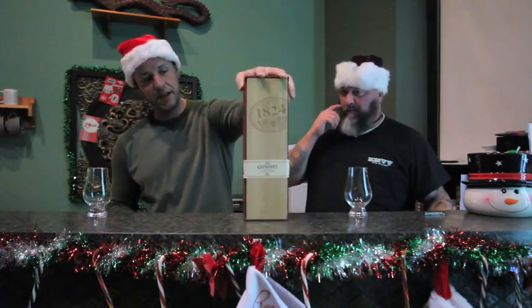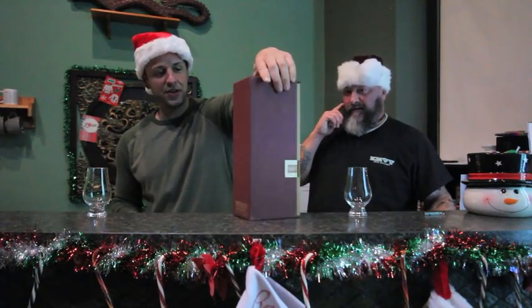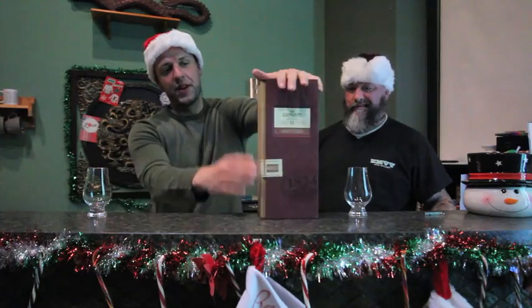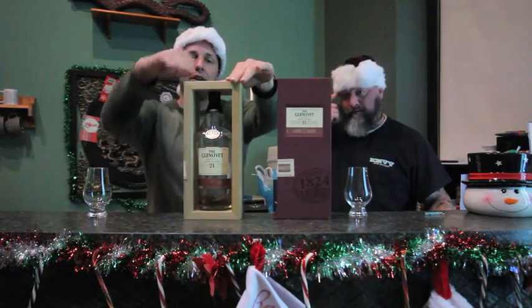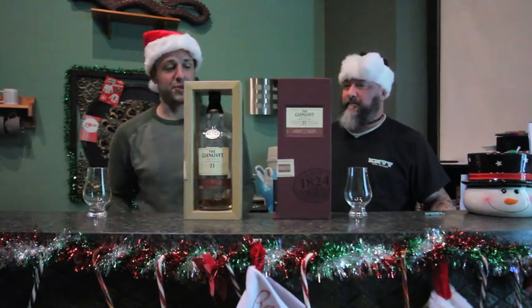If you never had the Glenlivet 21-year-old archive, it comes in an extremely nice box. The packaging on this one is really fantastic. It slides out, and let me tell you something. Solid oak. This is solid. I don't know if it's oak. You can stand on that. That's some solid wood right here.